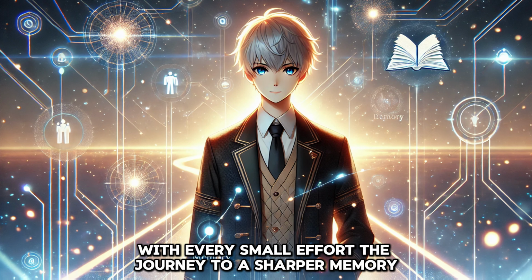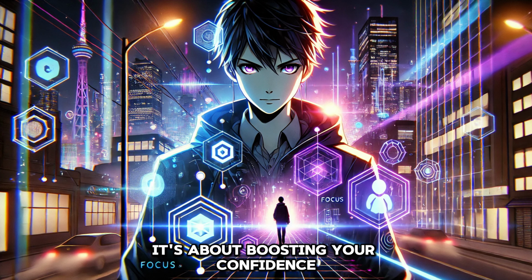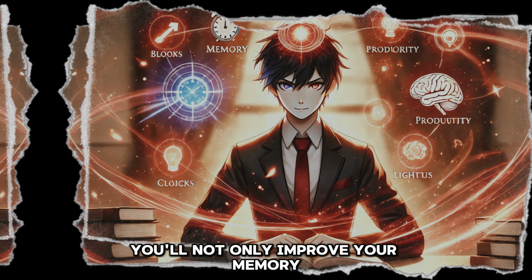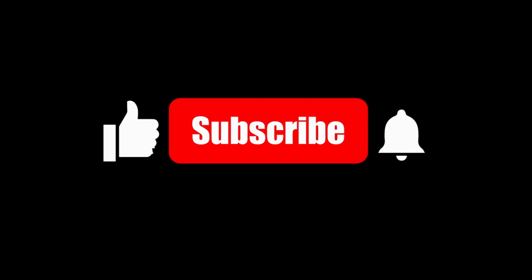The journey to a sharper memory isn't just about remembering more. It's about boosting your confidence and enhancing your overall quality of life. By incorporating these 7 mind-blowing tricks into your routine, you'll not only improve your memory, but also your productivity and focus.